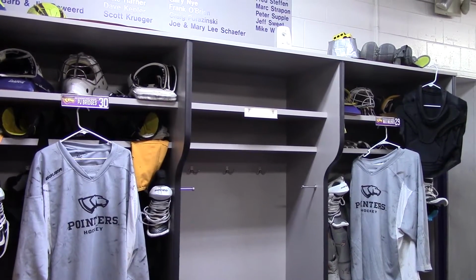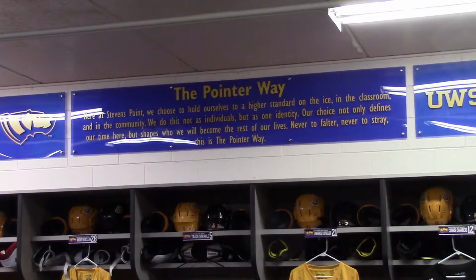A couple of things I'd like to highlight as you look up above the stalls to our left. We have some certain rules here at Stevens Point. We like to do things a certain way, and we call that the pointer way. This was actually a quote that was put together by some former players that played here about 10 years ago. And they came up with it.